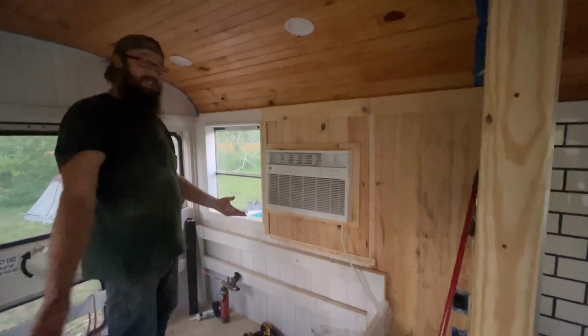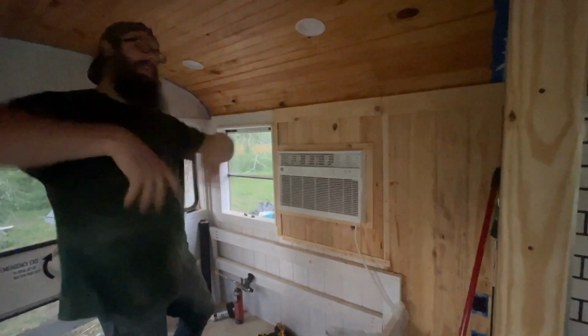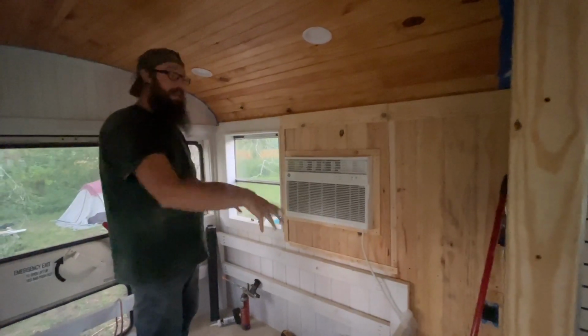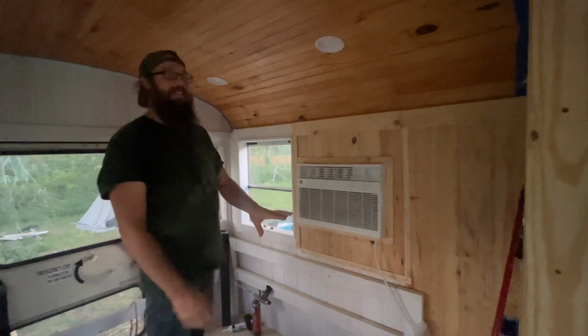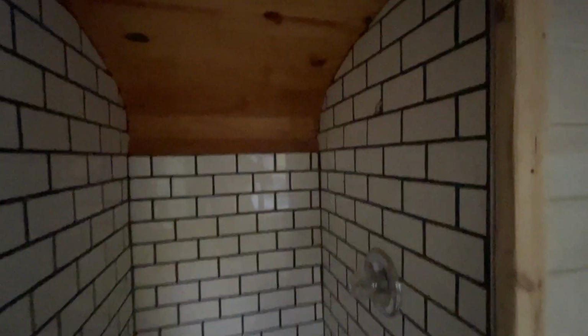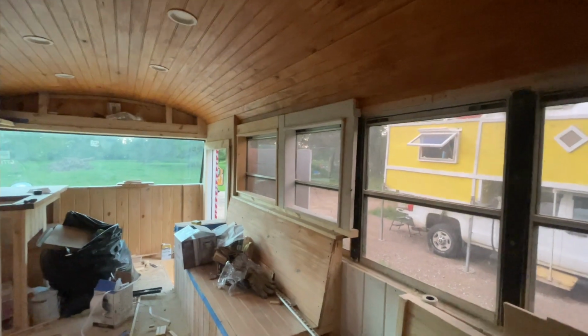In case it gets too cold and this window unit is not able to keep up with heating this bus, I'm running that back here so a secondary heater can be installed, which are generally 240s. So that line's not going to be used, but it'll be there in case it's needed in the future. Shane has always got a plan B. I still can't get over how awesome this shower turned out. And there's the window frame he was talking about.